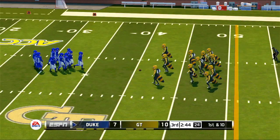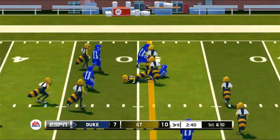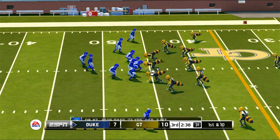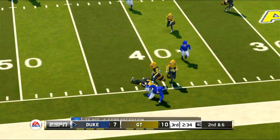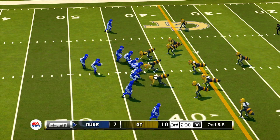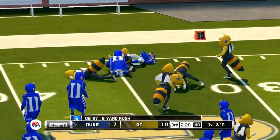This deficit can be easily overcome, sure. But they have to be thinking if they don't get something going on this series, the burden is going to be felt by their defense. Tackle at the 46. Number 32 brings him down at the 46-yard line. First down. And they push him out at the 42-yard line. That makes it second and six. He's scrambling. He's tackled at about the 35.